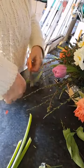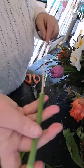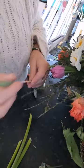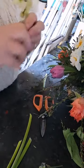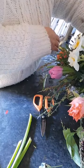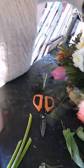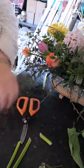Okay, so we'll have a few of these. So we'll use the sticks. So you just put the stick in the middle of the stem, just as far as it'll go, and then cut it where you want to put it in. And they go into the oasis so much easier then. We'll have one along this side.